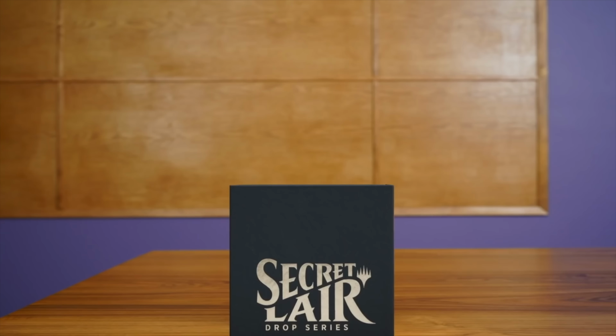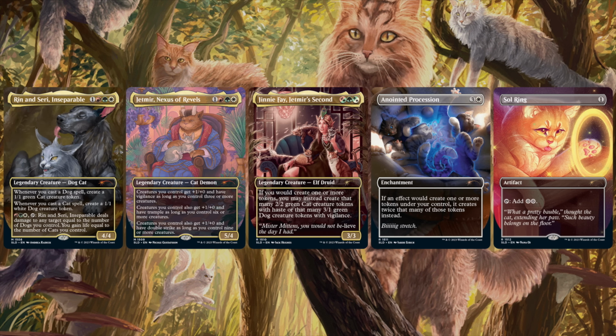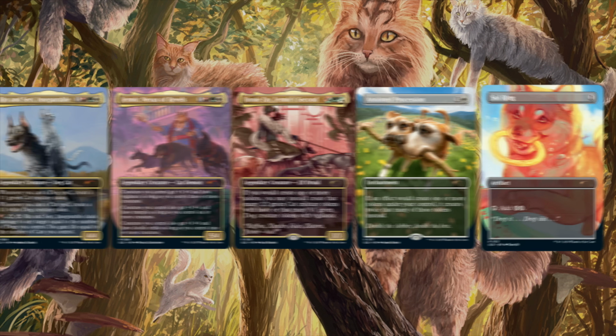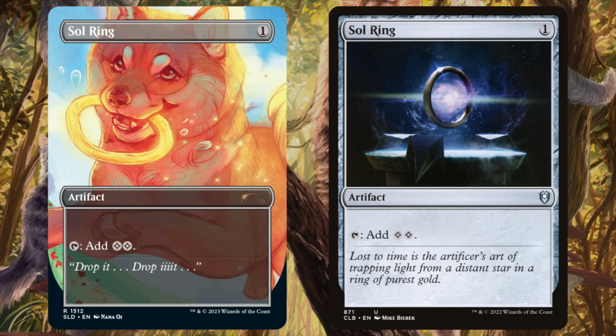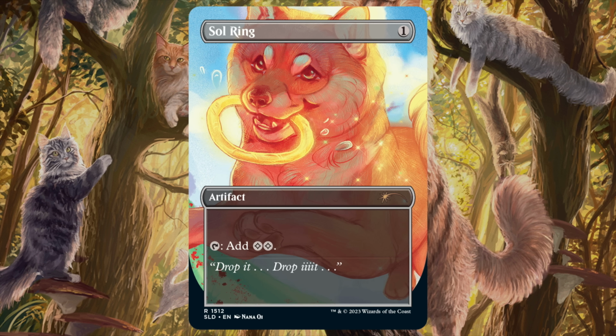So what exactly is in Secret Lair, It's Raining Cats and Dogs? The deck features 5 reversible borderless cards, each with a cat side and a dog side. For the financial analysis, I'll be working with prices of these cards that reflect their cheapest possible versions. But it is important to note that these premium versions very possibly will carry more value due to both the fact they are special art treatments and likely never to be reprinted with those special art treatments.